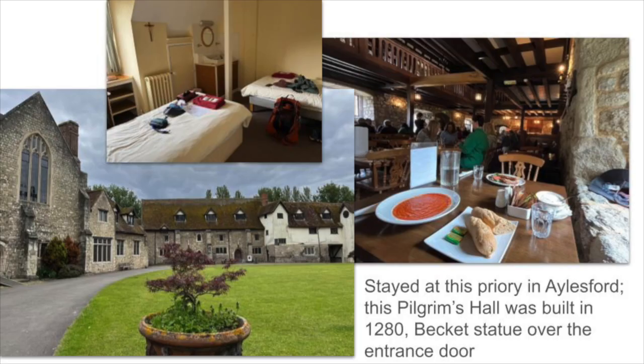So we often stayed in pubs, like rooms above a pub in an inn, but this night we stayed in a priory, which is kind of like a monastery or a nunnery, and this is in Aylesford. Chaucer's Canterbury Tales includes a character called a prioress, and so she would have been in charge of a place like this. It's a little compound, it's got a church, various chapels, places to eat, and of course, dormitory type rooms. And we stayed in one of those rooms.